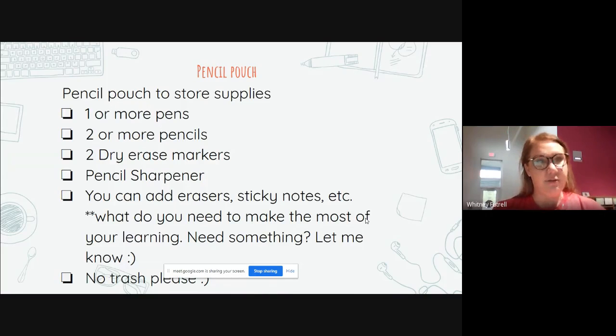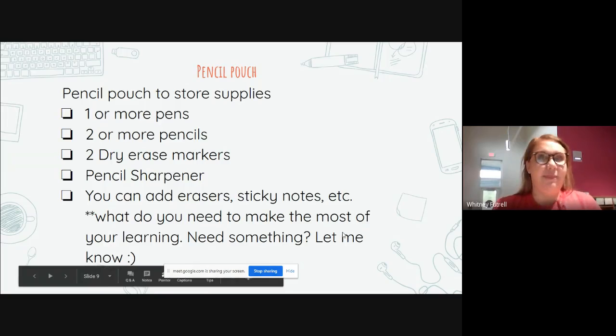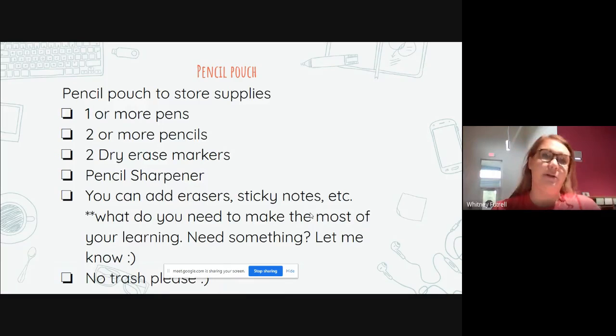You can add stuff to this pencil pouch throughout the year. So you want to add things like erasers or highlighters or sticky notes, anything that you're going to need to be able to interact with your notes and be an effective learner this year, use it.